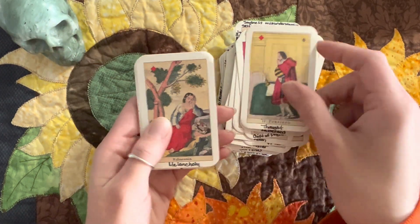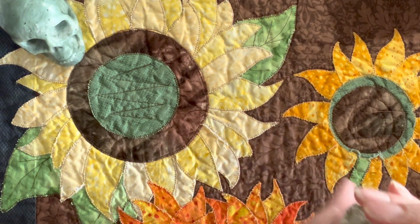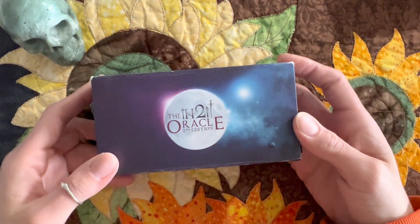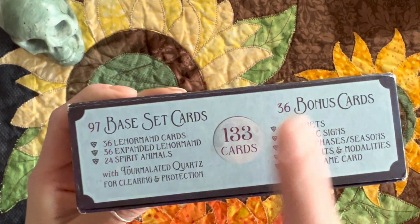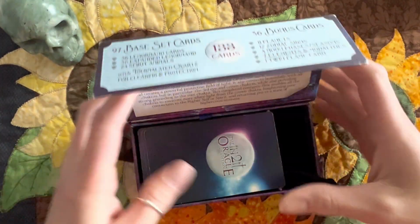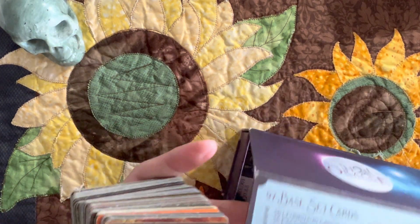But yeah, I do love Lenormand too, and I will show you my favorite Lenormand deck. And that is the Intuit Oracle. This is 133 cards. As you can see, it has the 36 Lenormand, and then a bunch of expansion cards. And yes, I would love a deck with the Sibilla system like this. That'd be cool.